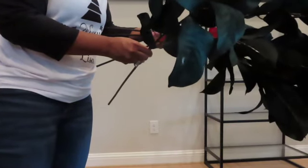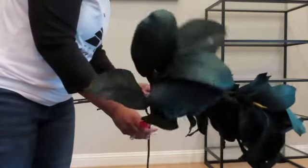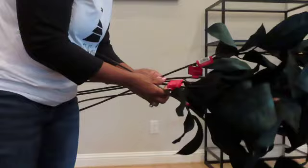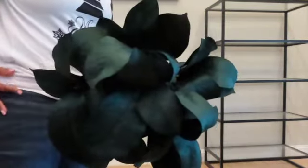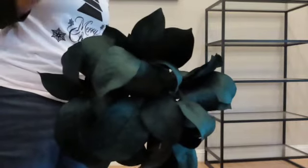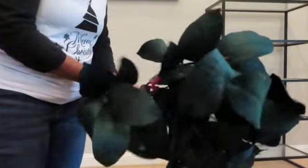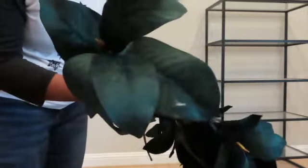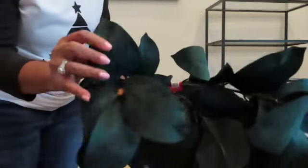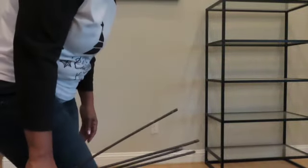And this is an emerald magnolia leaf. And I got two, three, four, five, six of these. And I do think that I'm going to utilize these for my tree topper, but they're emerald green. And look at the little gold stem in the middle. Can y'all see that? Beautiful. I love these. I can't wait to utilize these, y'all.